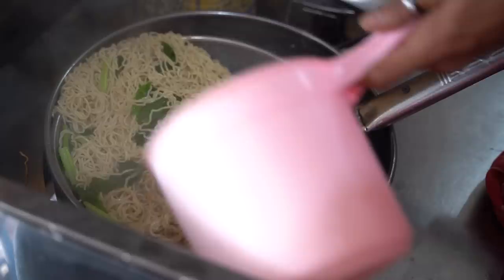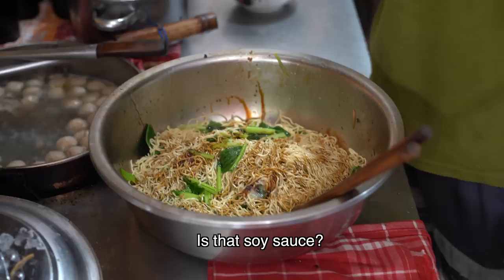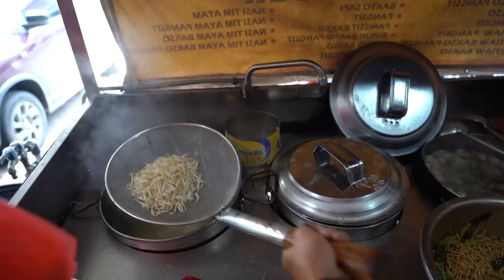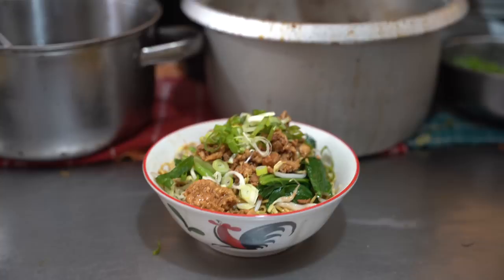Oh, yes. Some stock. Ketchup? Yeah. Soy sauce and mix everything. Bean sprouts. Boom. Here we are, the plate is ours. Noodles, bean sprouts, cabbage, chicken. Oh yes, that looks nice. Makasih.